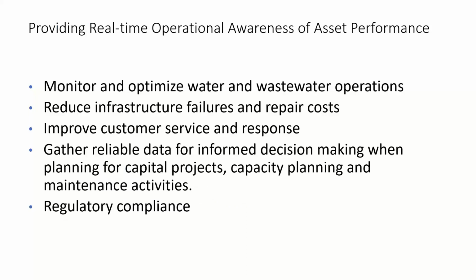So the software itself is going to provide you with real-time operational awareness of everything that's going on. It will monitor and optimize your water and wastewater operations. It's going to help reduce infrastructure failures and repair costs. I think the best way to look at our overall solution is that this is going to move you towards becoming a proactive utility as opposed to a reactive utility.